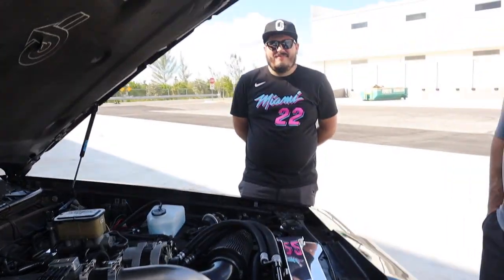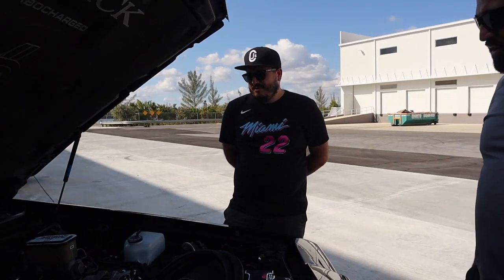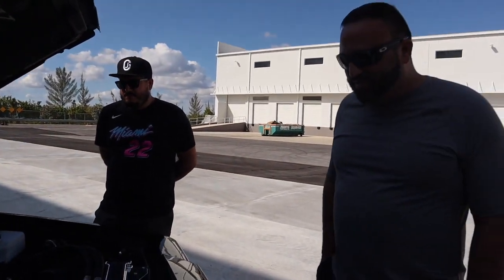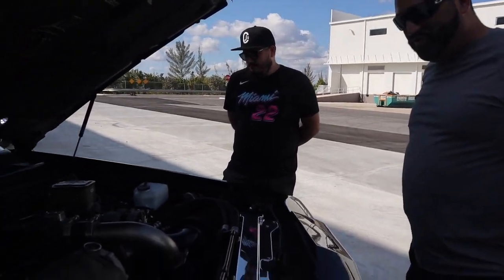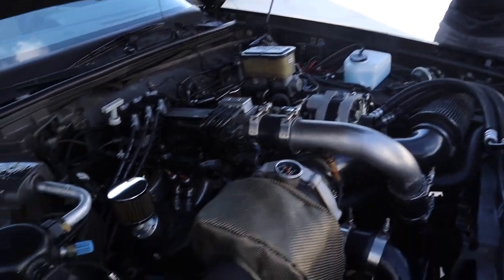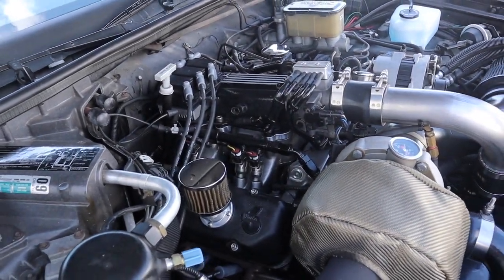You're making all this power, and it's got cruise control? Yeah, it's got cruise control. So you got all this power and you still got all the comfort of being from the dealer. Yeah, and drive to the track and drive home. Windshield washer, everything on it. Upgraded injectors. What injectors are you running? It's got 160 pounders, Racetronics.